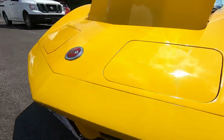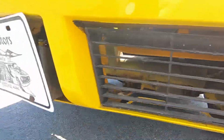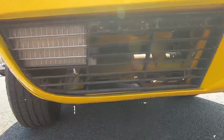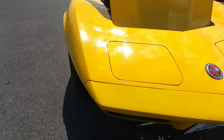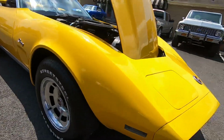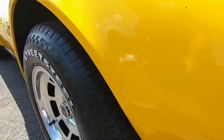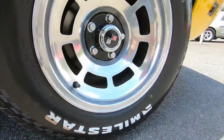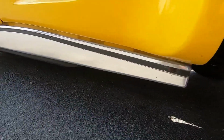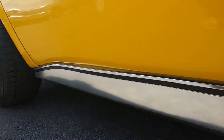Going around the front, it does have some spider webbing popping up here in the front, light little spider web cracks. Coming down this lower portion, you're missing your cover. And above it. Back down. Hey, the tires are in good shape. Wheels all polished up. Trim doesn't look too bad. Couple little chips and scratches here and there. There's a scratch there as well.